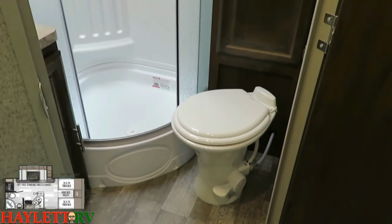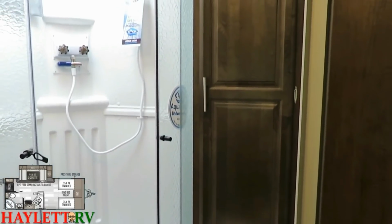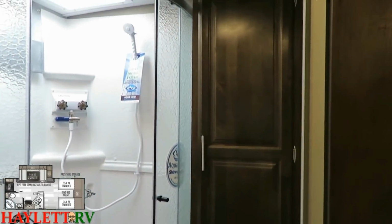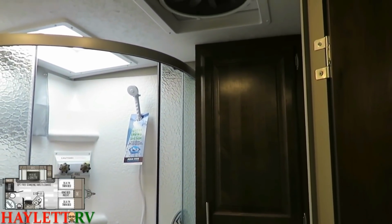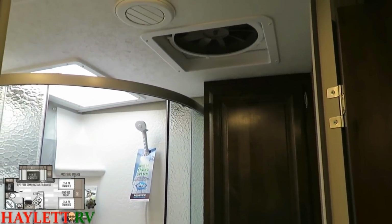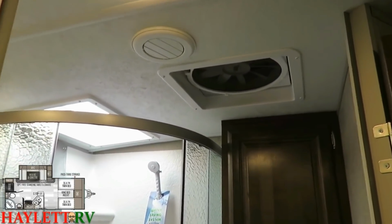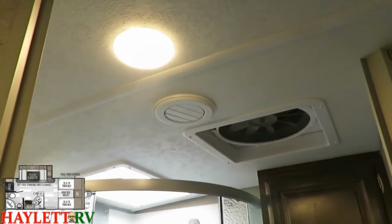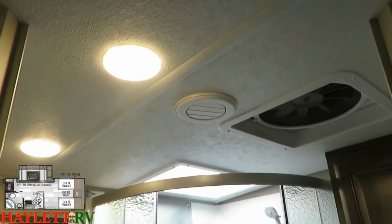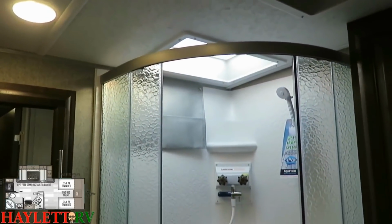Coming into our restroom here, it's amazingly large for the size of this coach. We have our porcelain foot flush toilet. Again, some more cabinetry for storage. That's going to be great for your extra towels, things like that, extra bath stuff. Large Max Air style fan. We'll see a little bit more of that when we get up on the roof. We're going to see our air conditioning is even ducted into our restroom. LED lights. I like our corner shower here.